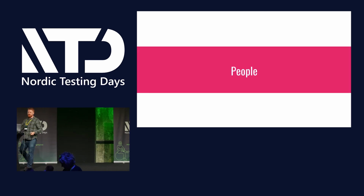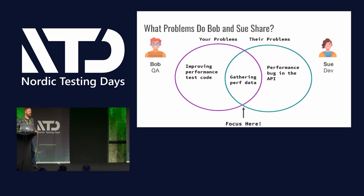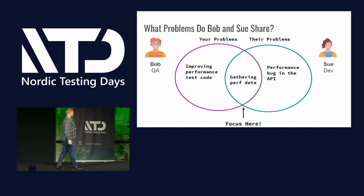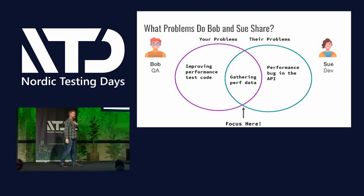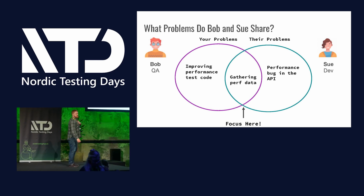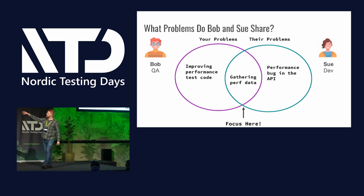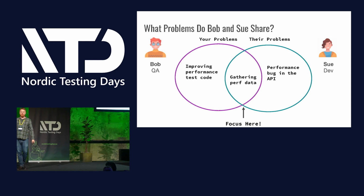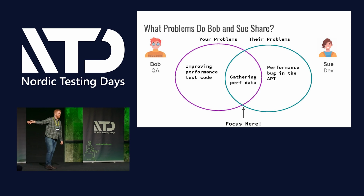So now let's talk a little bit about people. The second P of the 3 Ps of persuasion. So many people do this, and I did this a lot when I was trying to persuade people at the start of my career. When you want to persuade someone of something, they focus on their problem, your problem. So in Bob's case, he went over to Sue and he talked about improving the performance test code. Sue doesn't care about that problem, that's Bob's problem.